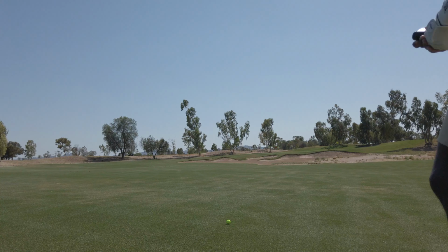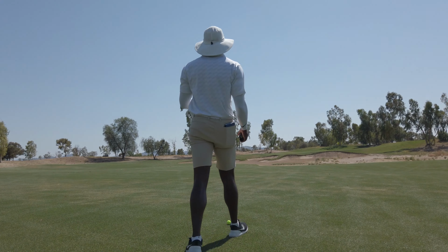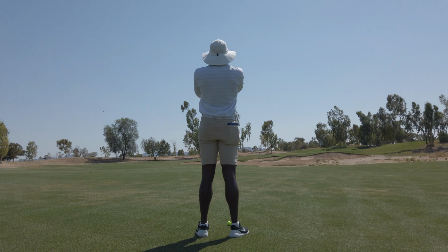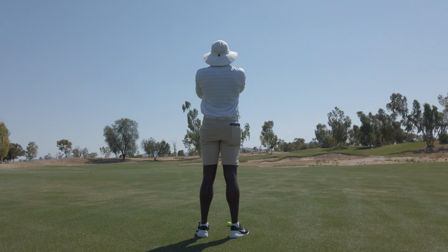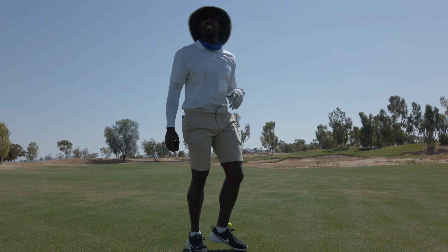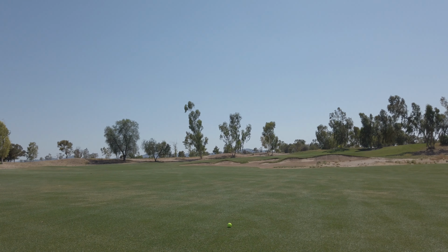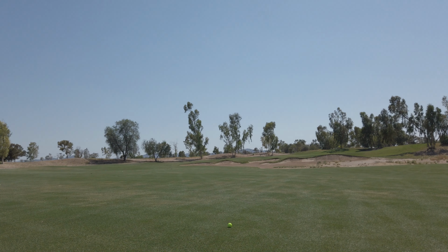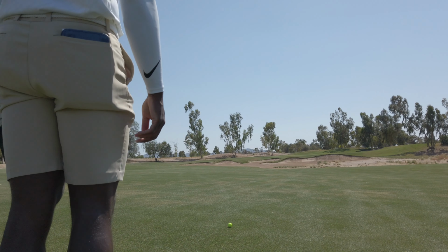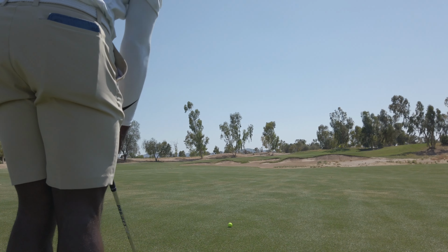Now, I remember from this green, everything slopes towards those bunkers, so it cannot be short. We're 131 into wind, so it's probably playing about 135, 136. I think I'm going to hit a nice little 137 shot. So I'm going to choke down on this 9-iron. Just take it straight at the center.